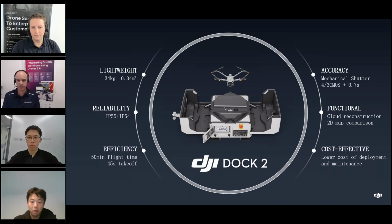And functional, we bring a lot of new components to the FlyHub 2, and now it becomes a more universal platform and very user-friendly. Cost effective, thanks to the advanced technology applied in the Dock 2. Nowadays, the deployment and maintenance will be rather easier. The core components are all modular, so it's very easy to replace the old fixed dock. And the next one.